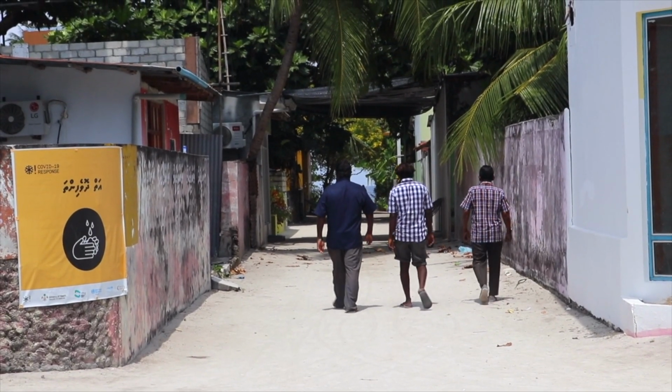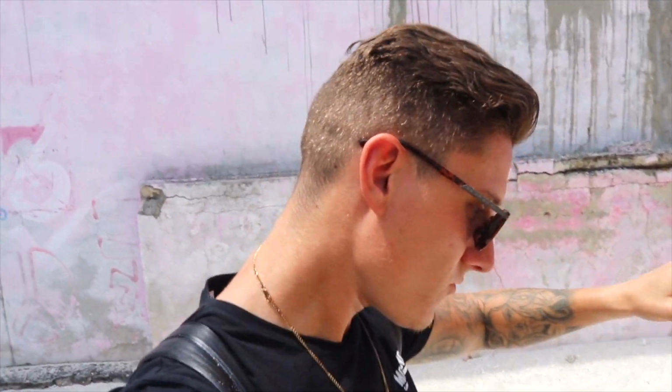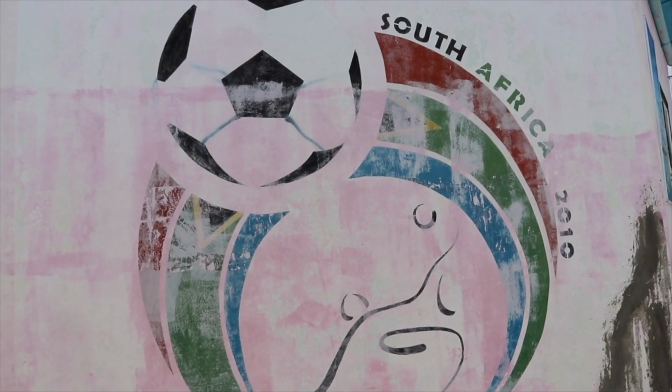There's different colours on every single wall. They even have something back here about the 2010 World Cup. They absolutely love football in the Maldives.